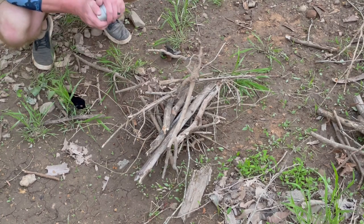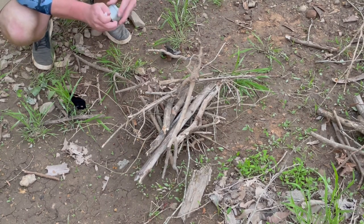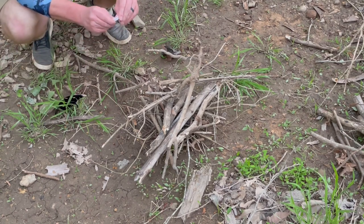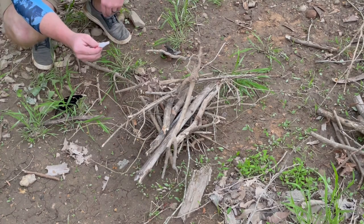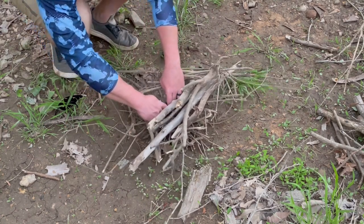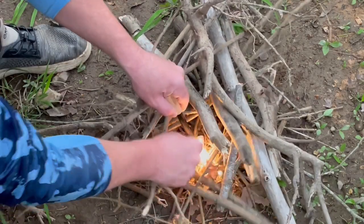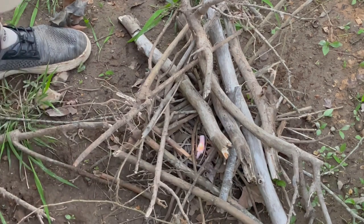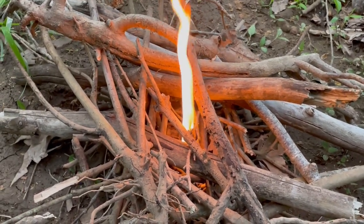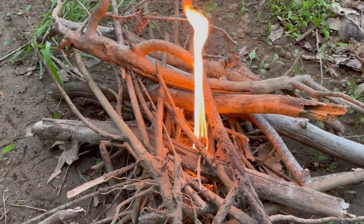These little fire plugs, waterproof, windproof, just great for the outdoors. First things first, you gotta loosen it up. We got it puffed up there in the middle. Go ahead and get it down in here in the kindling. Like I said, this is my second time using a striker like that, flint striker, and if I can do it, you can do it.